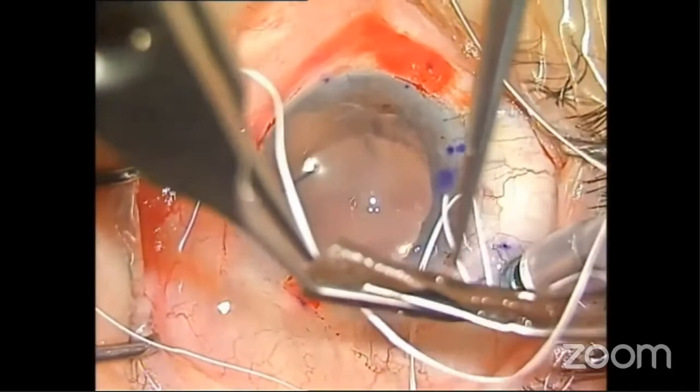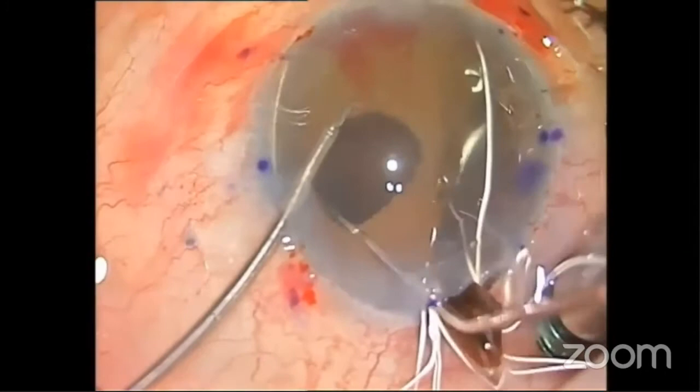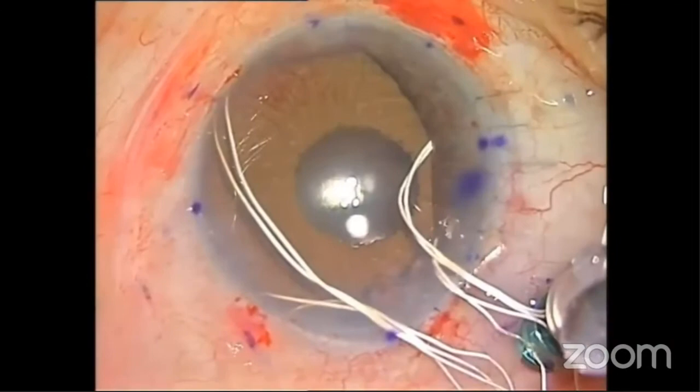And once we have folded it into three, we enlarge the incision to 3 mm and insert this with the Kelman forceps, holding on to the iris as we unfurl it in front of the intraocular lens that's been intrascleral haptic fixated, and ensure that the iris goes behind the residual iris.